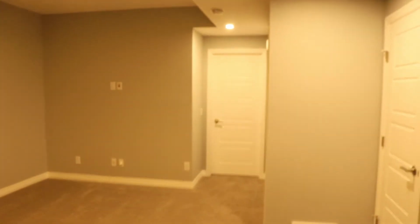So we have this entertainment area in the basement, and we have bedroom number 1 over there, and then we have bedroom number 2 over here. So this is gonna be our guest room. So when our guests come over, this is where they'll stay. And we have a closet here. Double door closets.